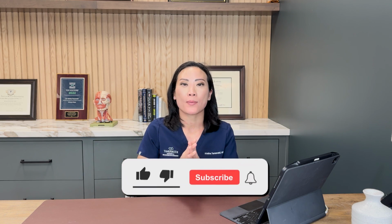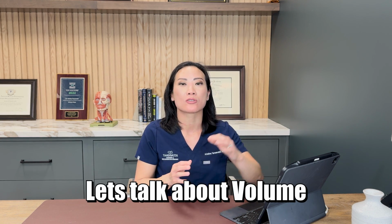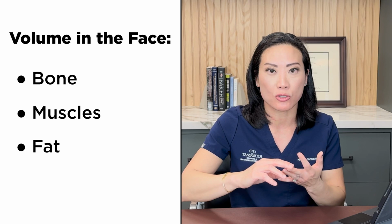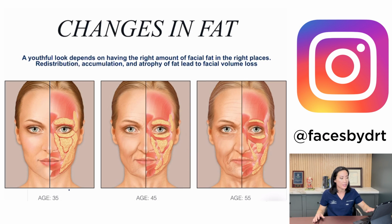So first, let's talk about the anatomy. Before I can even talk about what a facelift can do and what fillers can do, I'm going to talk about what happens to the face as we age. First thing I want to talk about is volume. Volume in our face is made up of really the bone structure underneath, the muscles, the fat pads underneath the skin, and then our overall skin overlying everything. And we have to look at what happens to the face as we age. One thing that happens is we lose volume, and that can be from both the bone structure but also the fat pads. In this picture here, I'm going to demonstrate what happens to the face as we age.